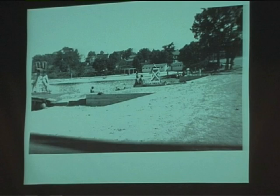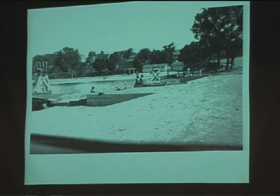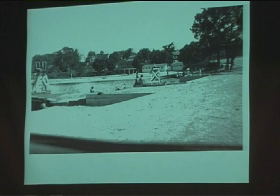You can see how Lake Avenue is coming down on your right-hand side there, and how expansive the beach area was. This is well beyond the brook now. This is well beyond where the Scally Dam is, and the beach wrapped itself all the way around there.